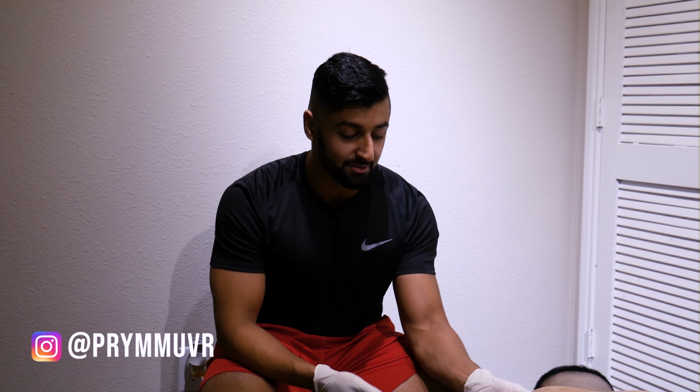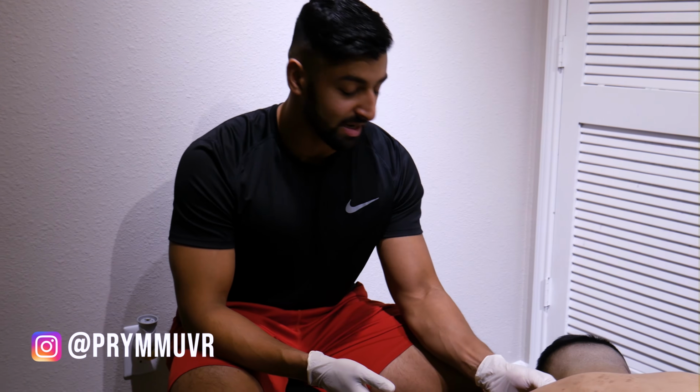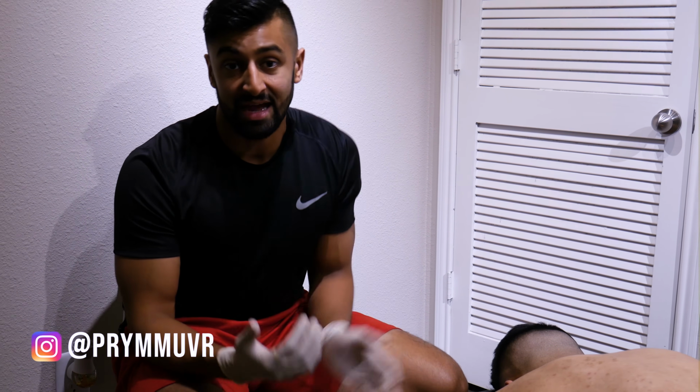With upper cross syndrome, a lot of times we'll see the trigger point in the levator scapular muscle or in the upper trap. And so for this demonstration, I'm gonna ask Alex if this is painful when I press on his upper trap muscle. Yeah, it is. And I can feel it feels almost like a rope, a tight rope in his upper trap. And one of the most effective ways I treat this kind of syndrome, this kind of pain, is with a dry needle.